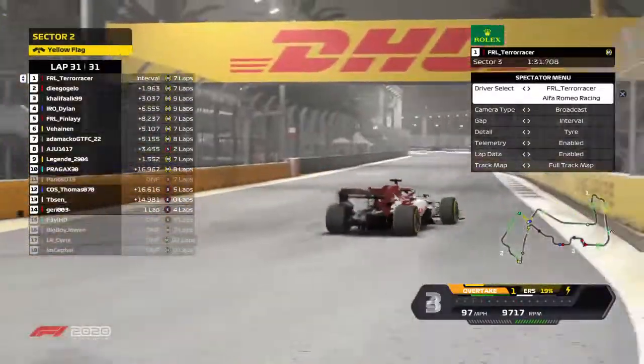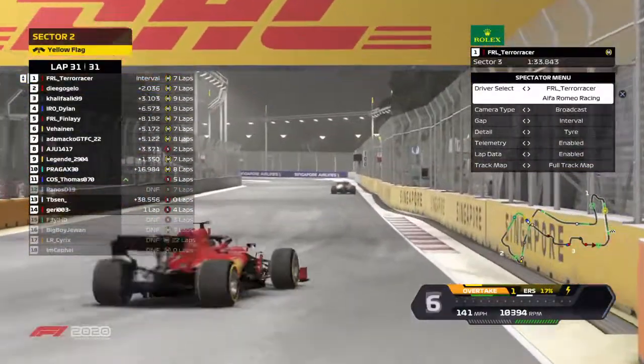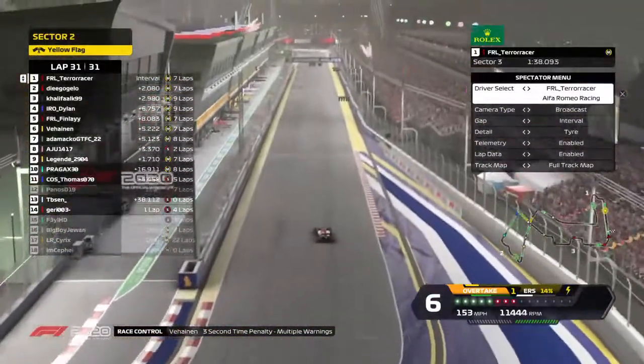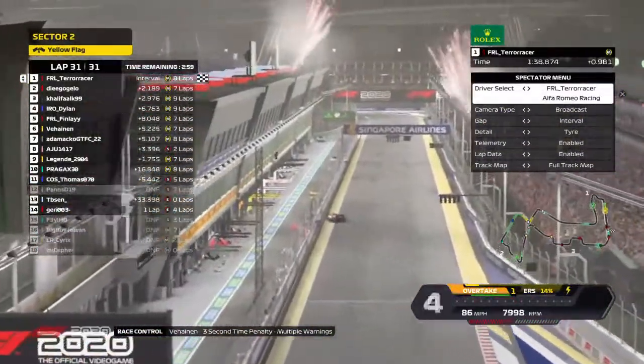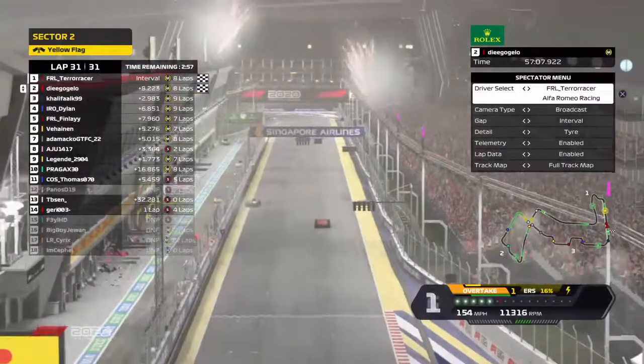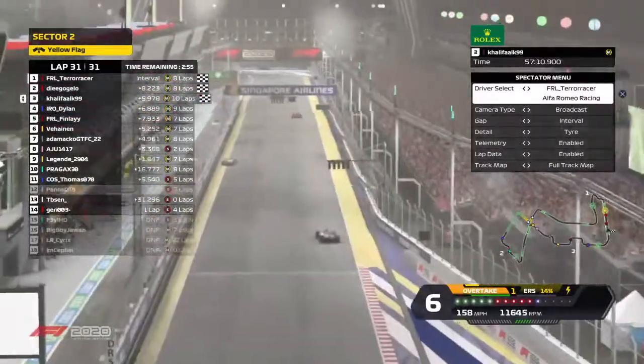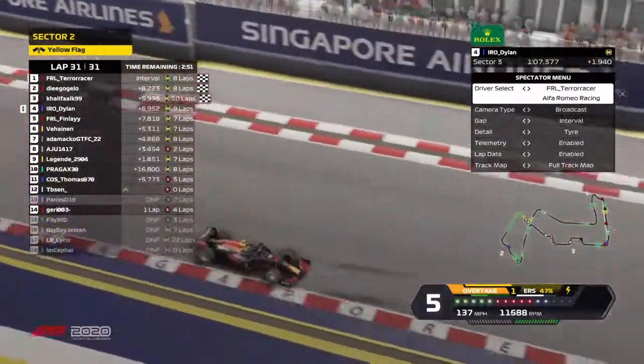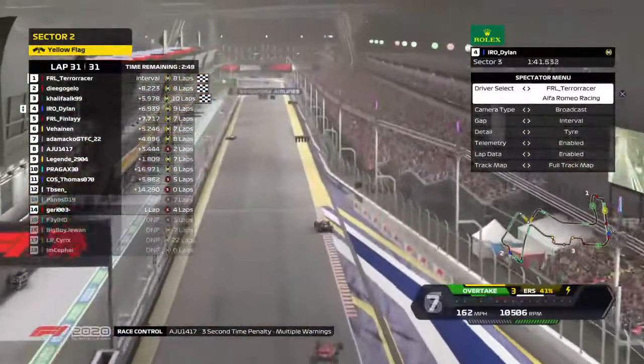That moves Praga into 10th. But this is a man to watch, FRL Teres. Has he got some drivers on the F6 grid worried? Because he takes the win as the fireworks go off. And he takes the win. Diego takes second there by Pens. Galifi takes third. And Dylan in the Red Bull will be finishing in 4th.